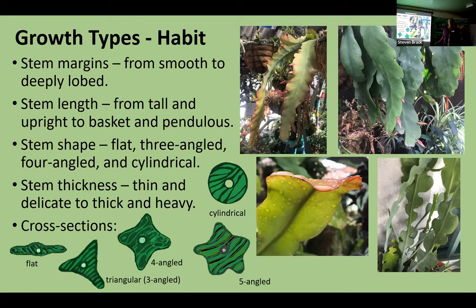Yeah. And there's a lot of variety, like I said earlier, depending on their ancestors. With the stem margins, they can be smooth, they can be deep and low, they can be tall. Some of them grow very upright and they're easy to develop. Others are very tendril-like and they hang down quite a bit. There are those that lend themselves to being in a basket or up on a shelf. They can be thin or thick, and they can have different shapes.